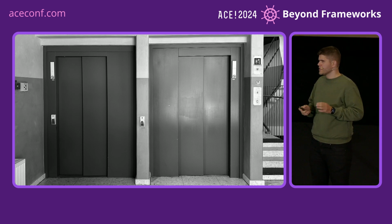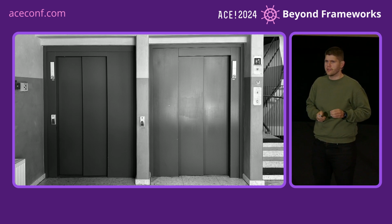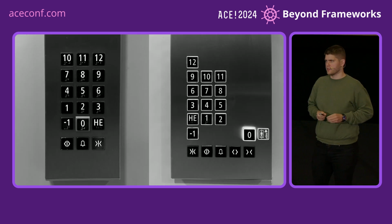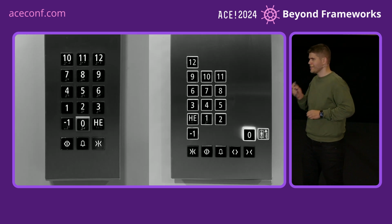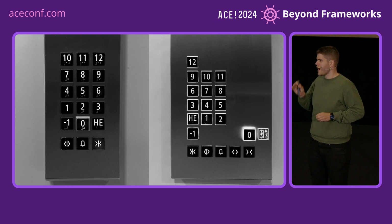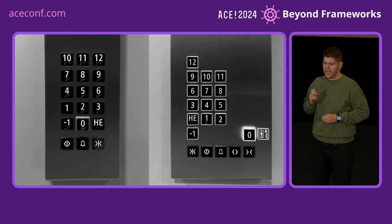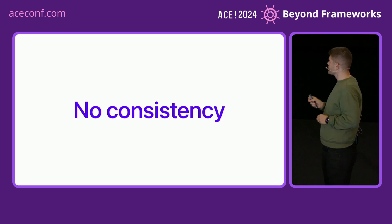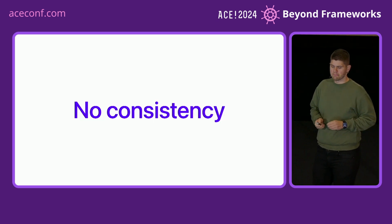But for some reason, some genius that set up these elevators decided that the boards for the buttons in the elevators should not be identical. So every single time I step into the one on the right, the one I'm not used to, I press the wrong button. Every single time. It's because these button boards are lacking consistency.